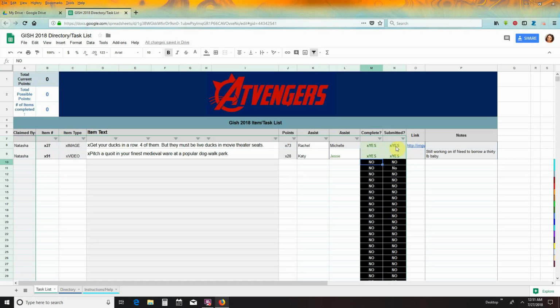So when you type in yes, it will turn the box green and it will update the count up here, number of items complete. Had there been a point value there, well, I guess why not? It's just made up. It also updates your point value, so that's kind of a cool way to keep track of how many items we have completed and the total possible points we could earn. You will notice that the examples have X's in front of them. Just ignore it. Those are just there so that the spreadsheet doesn't read those yeses and include them in the tally right there. So you'll just write yes or no.